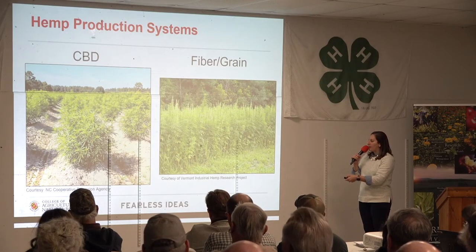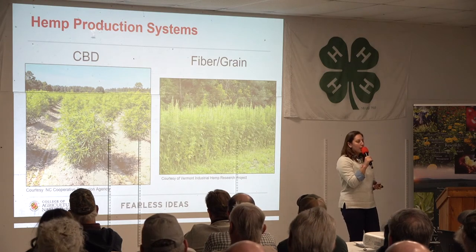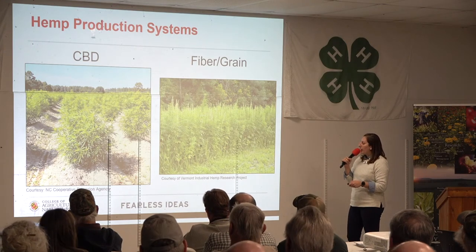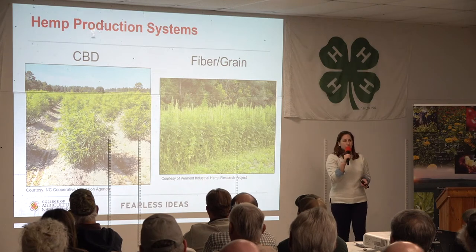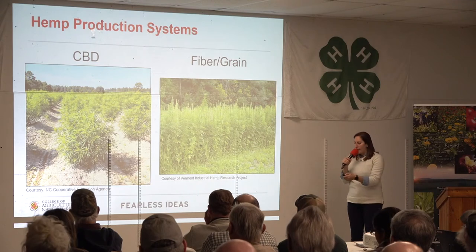So if you look at the CBD production system on the left side here, we like to compare this to growing tobacco, growing tomatoes, growing some kind of a specialty product where it's really important that you start clean. Maybe you're going to lay plastic with some irrigation underneath. You're going to really treat that hemp crop almost like a specialty crop, right? A lot of input, a lot of attention, a lot of scouting, all right?